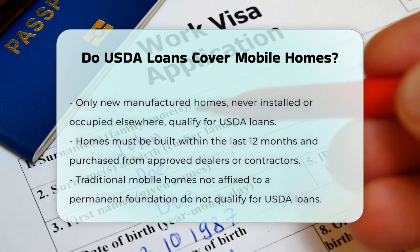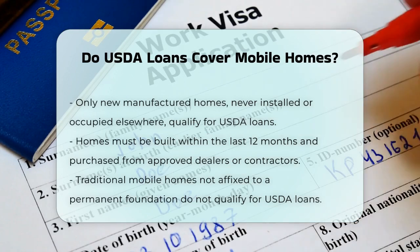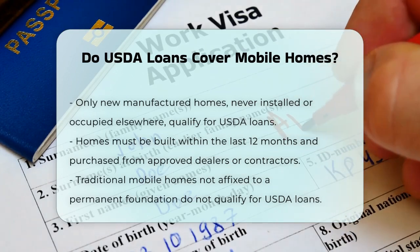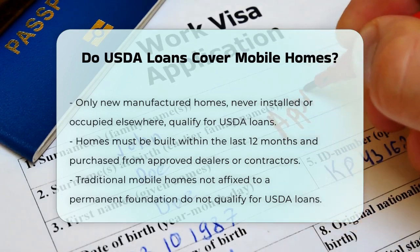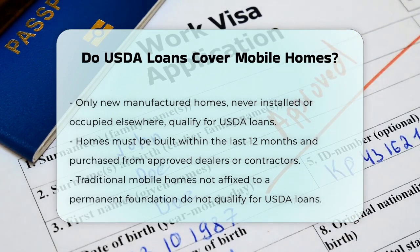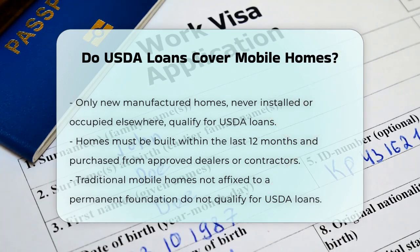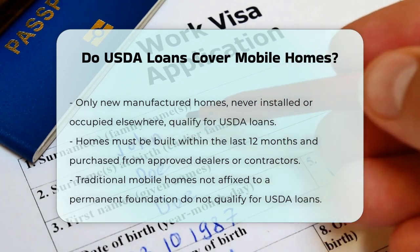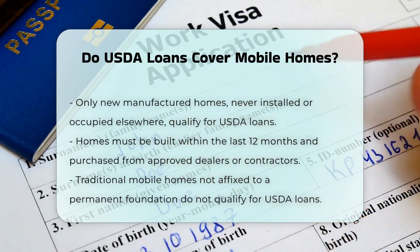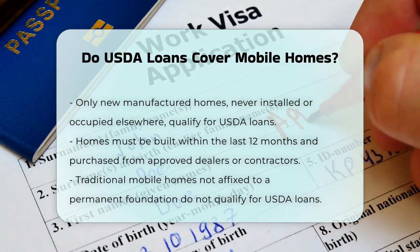In contrast, traditional mobile homes that are not affixed to a permanent foundation and are considered personal property do not qualify for USDA loans. These homes do not meet the necessary real property classification or the safety and construction standards required by the USDA. So to summarize, while USDA loans can cover manufactured homes that meet specific criteria, they do not cover traditional mobile homes that are not permanently affixed to a foundation and classified as real property.